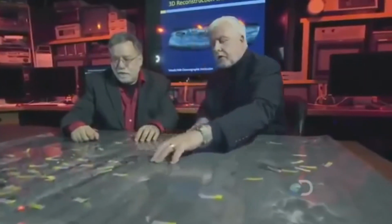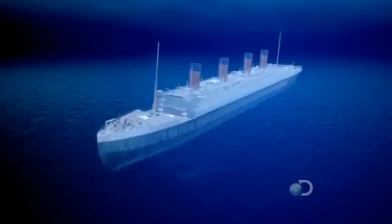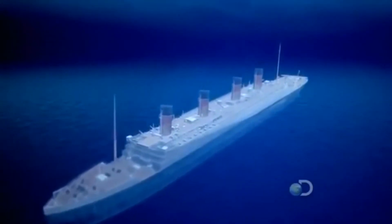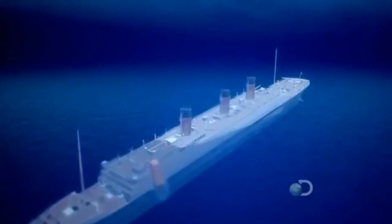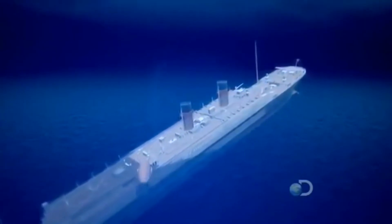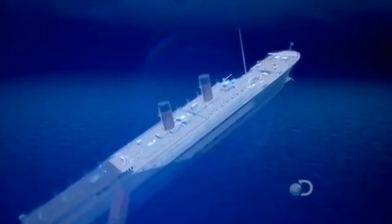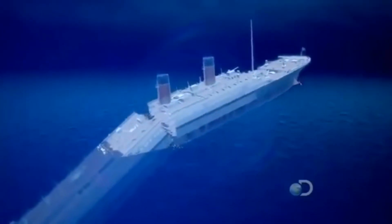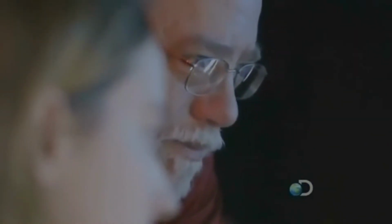Now, some investigators think the new data can prove once and for all what really happened. In recent years, one theory has emerged that the break occurred while the Titanic was still on the surface. We know from eyewitnesses that the stern tilted up out of the water as she sank. It is believed that this created immense stress, tearing the ship completely in two. But Bill Lang now thinks otherwise. According to him, the new data paints a rather different picture.